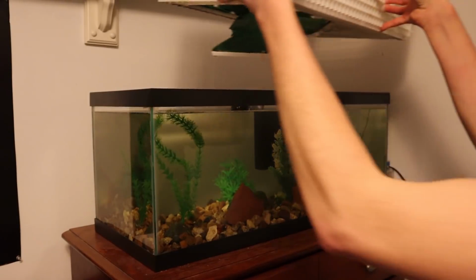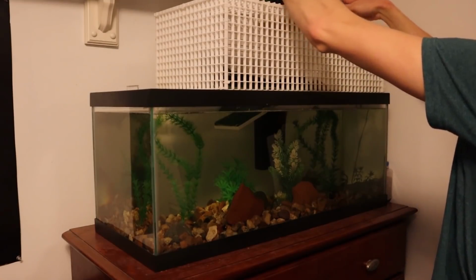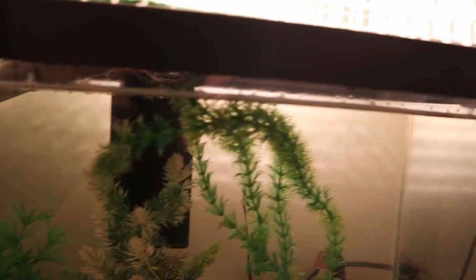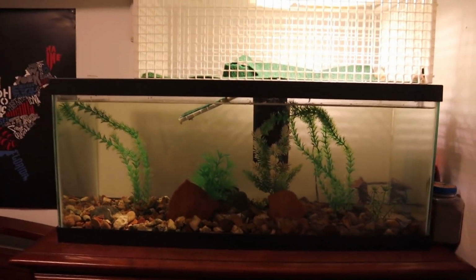So I'm gonna throw the basking area back on here, as well as the lamp. And there we go. So now the turtles will have a couple more hangout spots, a couple more options to where they can sleep. And yeah, this tank is looking good.